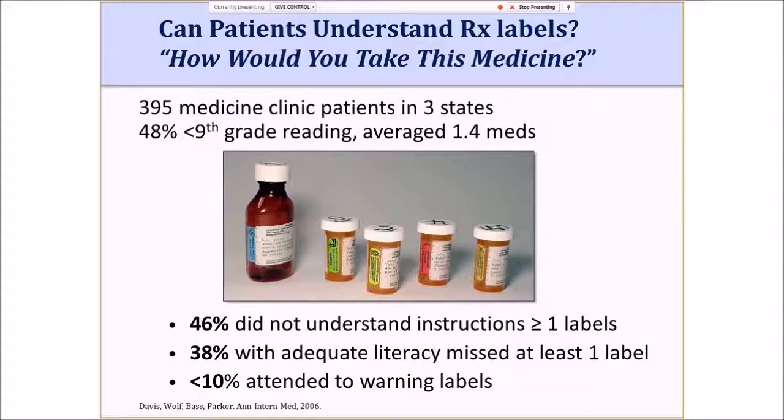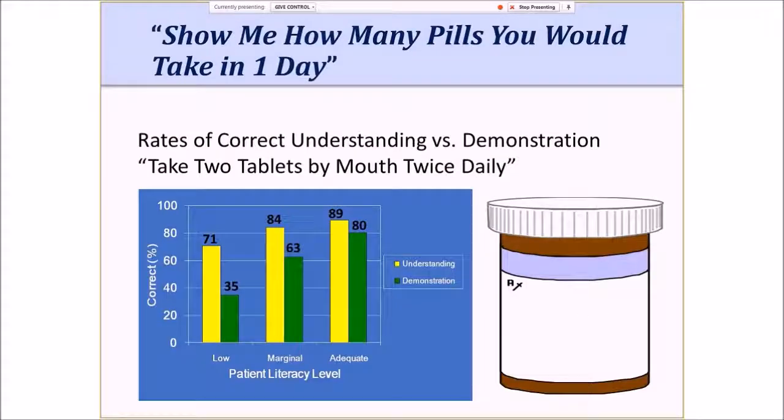So about half of these people were reading below a 9th grade level, even though they didn't live in Louisiana, and they averaged 1.5 meds. About 50% didn't understand instructions on at least one of the labels, and over a third with adequate literacy misunderstood at least one label. And like the woman in the video, almost nobody attended to warning labels. We found out they're not controlled by the FDA or state boards of pharmacy, and the colors are meaningless. They're just software companies putting those out.